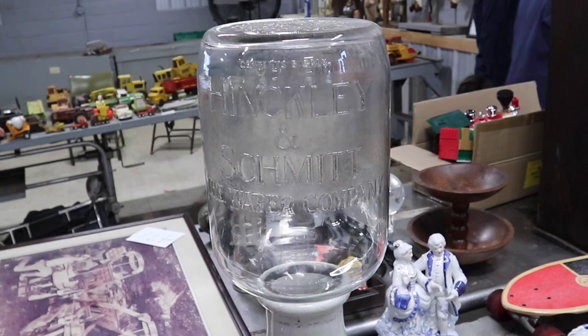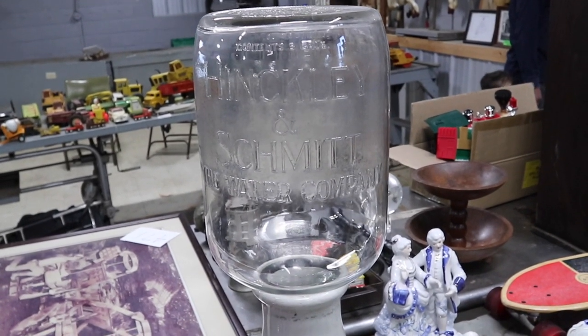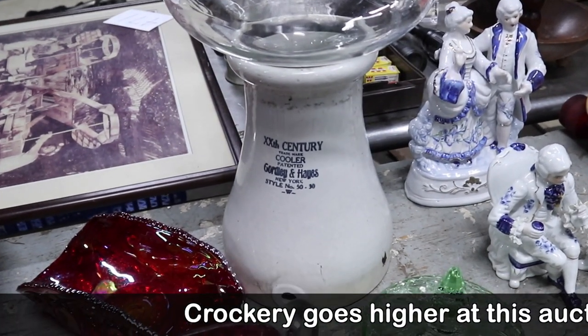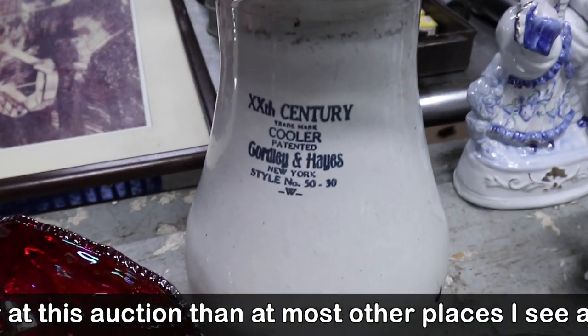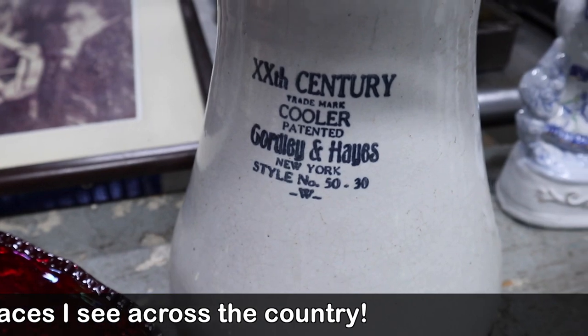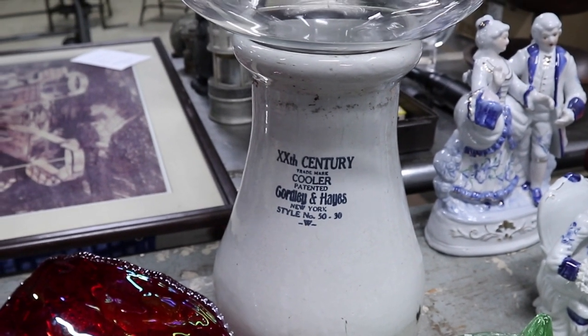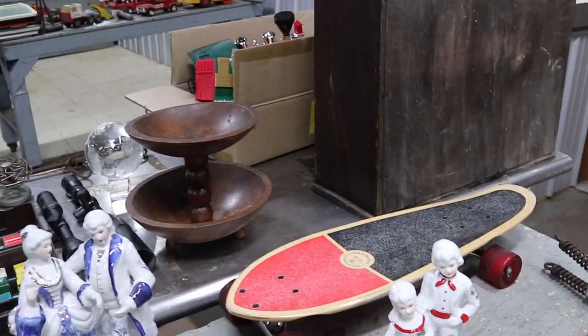And this is a really neat 20th century water cooler with the big old carboy on top that has the embossing. I wish it had its spigot, but this is a really cool piece, and if it doesn't go too high, I'd be interested in it, but it probably will. This is a popular thing at this auction.